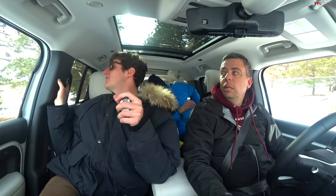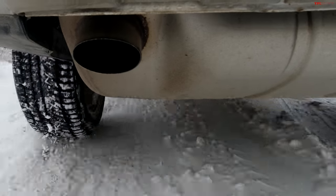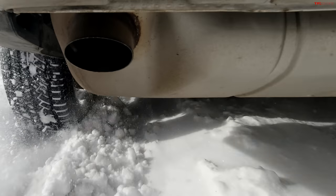All three of us are in the Defender. Yep. We're almost to the top. You know, I can put eight people in here, right? Eight? Yes. An eight-seater? Yes, it's an eight-seater. It's a lot of people.